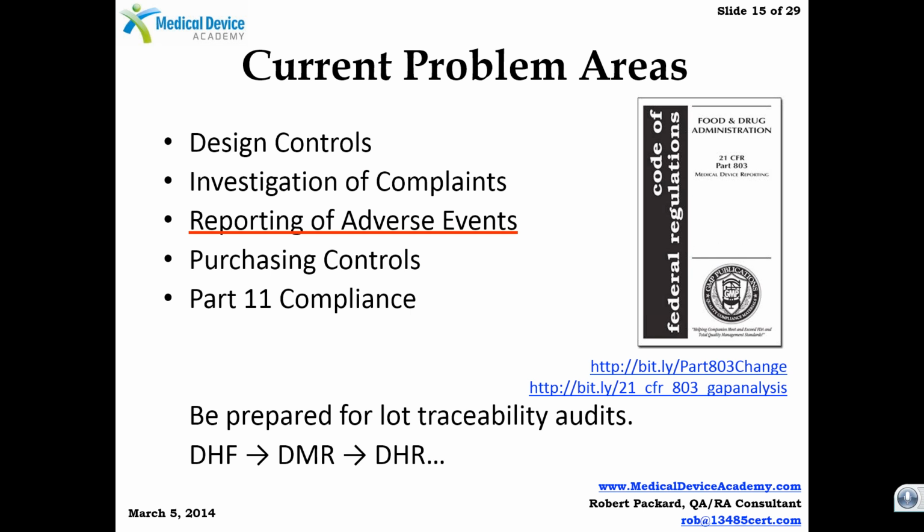documents are almost interchangeable. And then last but not least, they're going to pick a recent lot, a DHR, a device history record, and they're going to work backwards all the way to the raw materials for that lot, or lots, depending on how big your facility is and how much production you have going on. So this is what I call traceability audits. You start with the design file, you go to the device master file, and then the device history record, or batch records.